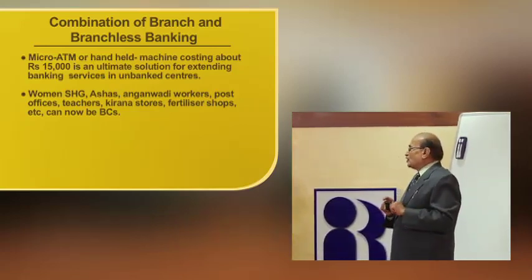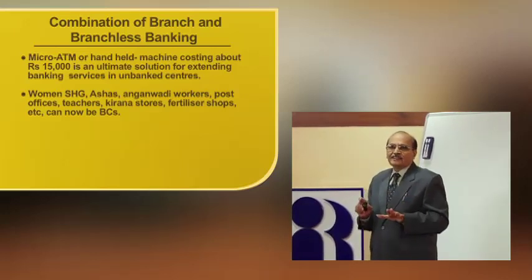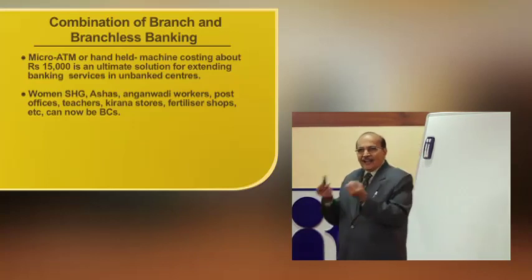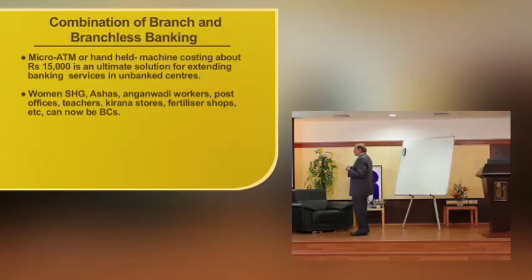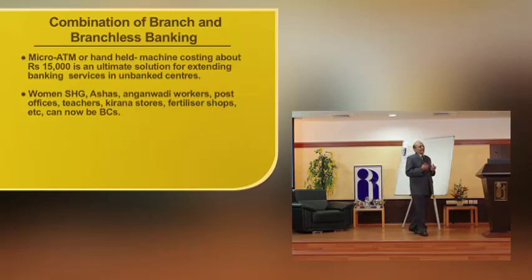So what is he going to do? He is going to act as a bank. He will accept deposits, he will allow you to withdraw money, and then if you want, he can collect the application form also. That is what has been mentioned in the Reserve Bank of India guidelines. What the functions of a BC are, we are going to see a little later. Now, who can be a business correspondent?